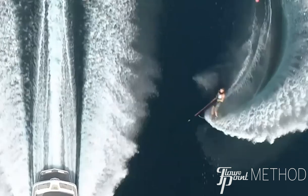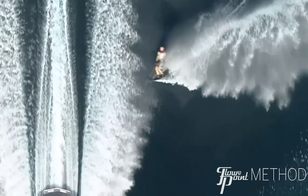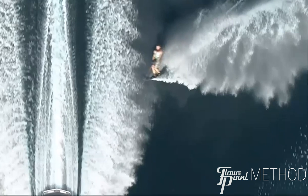Watch it right there. Now, what I want people to notice is your body is essentially perpendicular to the ski. Okay? And this is the key fundamental that Mike Sider had years ago. If we wouldn't have done anything else other than listen to him talk about how you have to move your mass in the direction you want to go, that is the ultimate fundamental of water skiing.